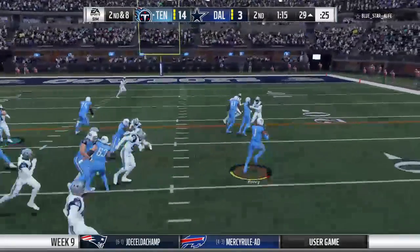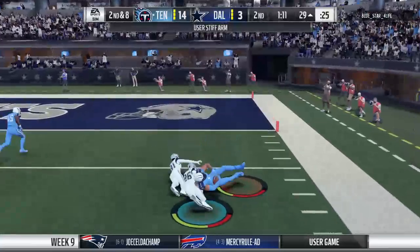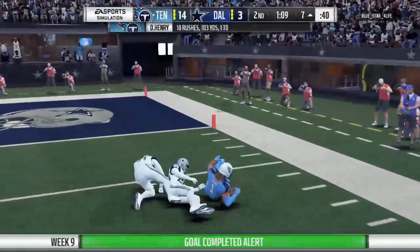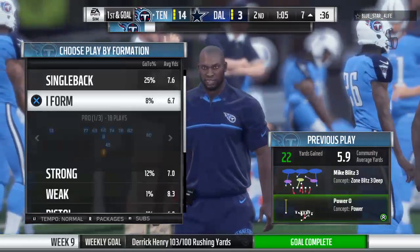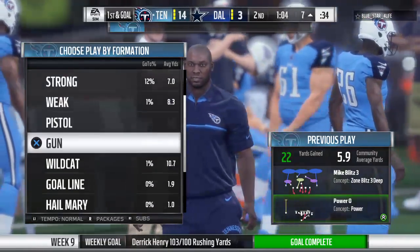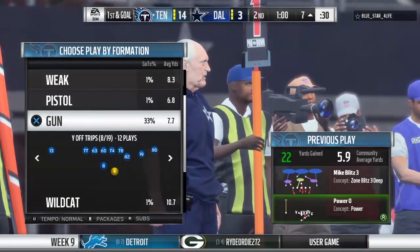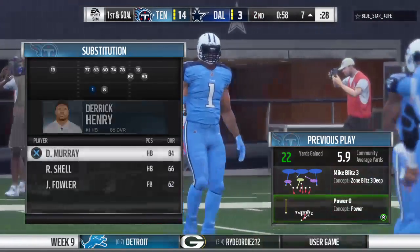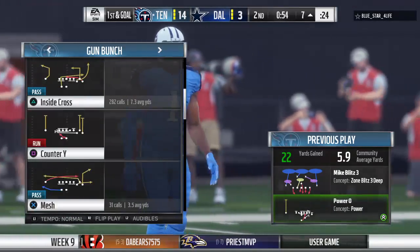Tenth carry now for Derrick Henry. And down he goes, taking it inside the 10 to the 7. That good for 22 and a first down. Boy, where would these guys be without his performance on the ground? That puts him over 100 yards now for the afternoon, and I tell you, he seems to be getting stronger as the day goes along.